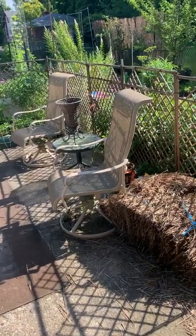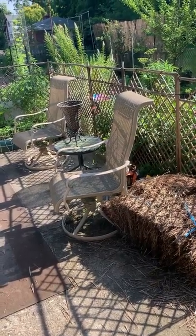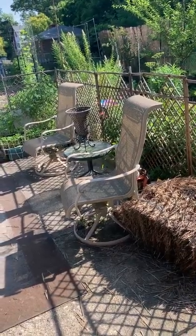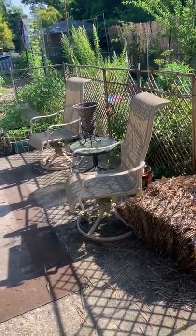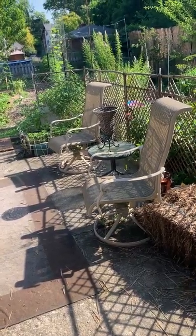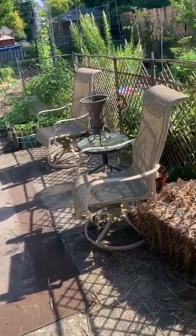Good morning, garden family. It is the Sunday before the 4th of July. Gonna take a quick walk around the backyard garden to show you what's growing. It is a sunny day, so I apologize in advance for the camera glare.